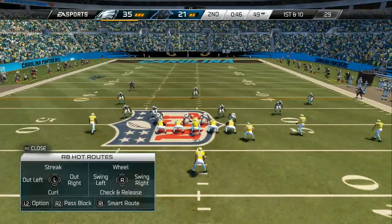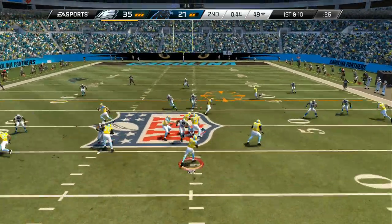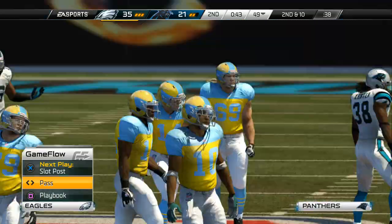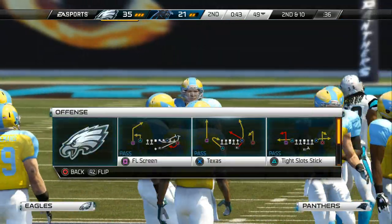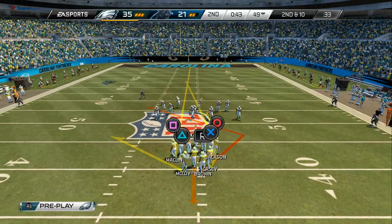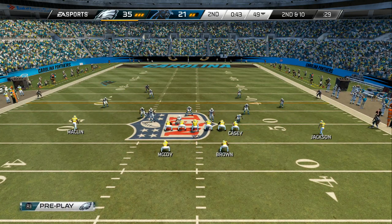McCoy is lined up now as the running back behind the quarterback. First and 10. Challenging the defenders to the right side. Had it for a moment, but the ball is knocked out, incomplete. Good anticipation that time by the defender. He gets to the receiver just as the football is arriving, and he makes a beautiful hit to knock the football loose.